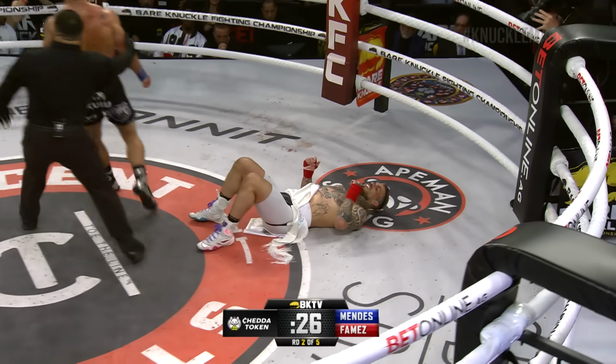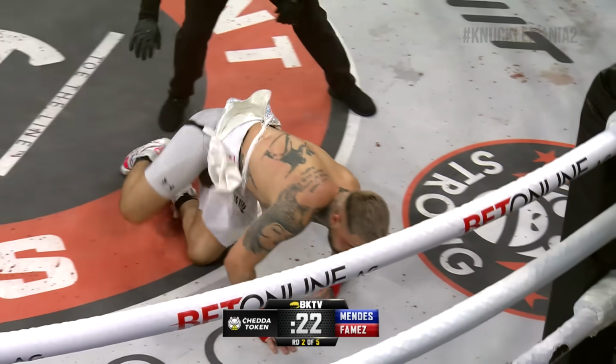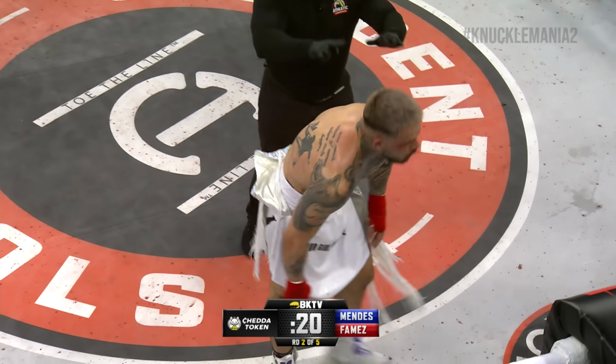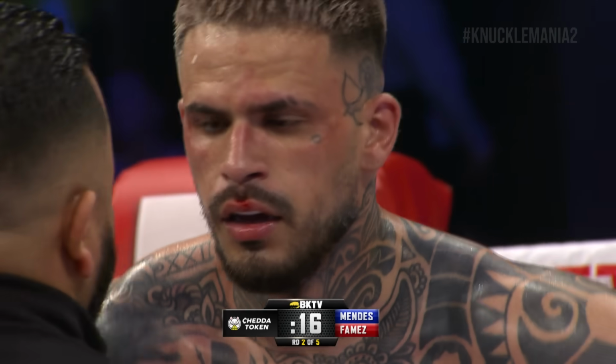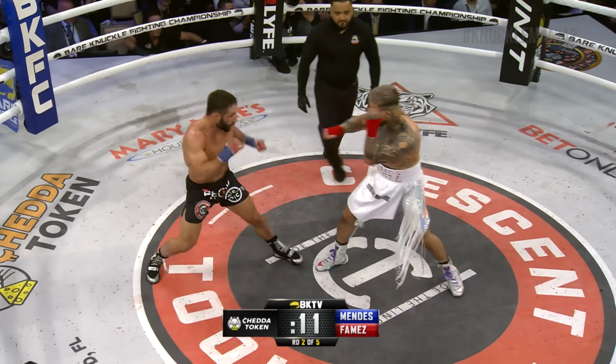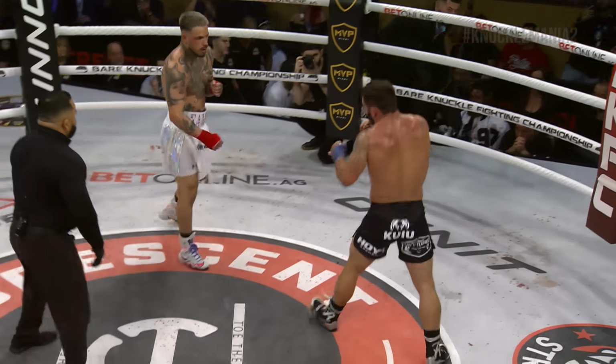Huge right hand and down goes Famez. Beautifully timed by Mendes. Ooh, nice shot. Like I said, he's throwing these bombs, and if you just get out of the way, you're fine. But as soon as you get hit, you're in trouble. See if Mendes tries to finish the fight right now. Oh, he is trying to. If he lands one of those, it is fight over.